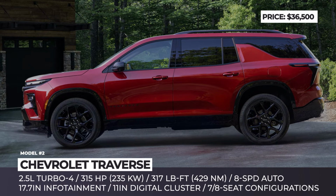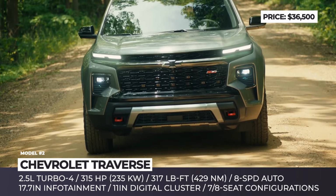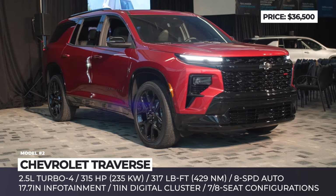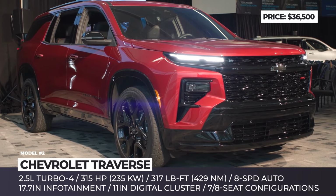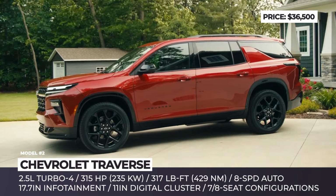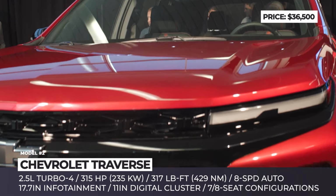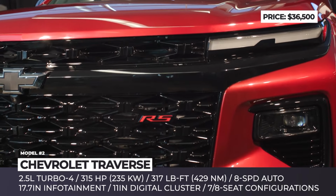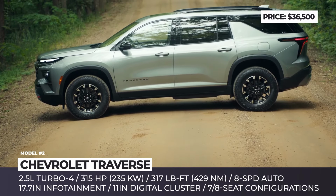Chevrolet Traverse. The new generation Traverse takes a notable departure from its predecessor in terms of design, as Chevy's family hauler arrives with a more truck-like look, a tech-infused cabin, and an expanded trim lineup. The 2024 Traverse gets a boxier front end with a beefier squared-off grille, bigger air intakes, and new LED lights with high-mounted LED running lights.